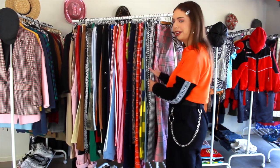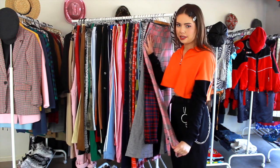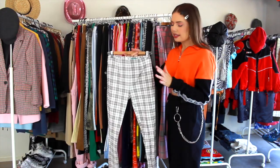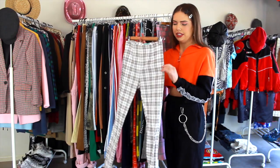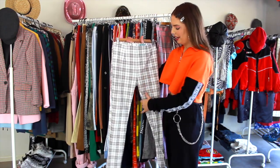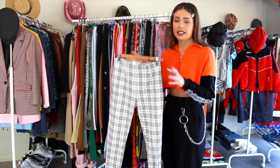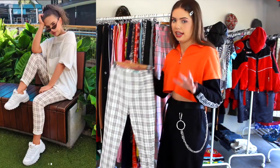Obviously I can't help myself when it comes to plaid, tartan and gingham print. I have quite a number here. These pink ones from Princess Polly you would have seen quite a number of times, especially over on Insta. Surprisingly, I get a lot of wear out of these, which clearly need an iron at the moment, but they are quite a skinny tight fit, which isn't my usual style, but I think that they team up really well with baggy oversized graphic tees.